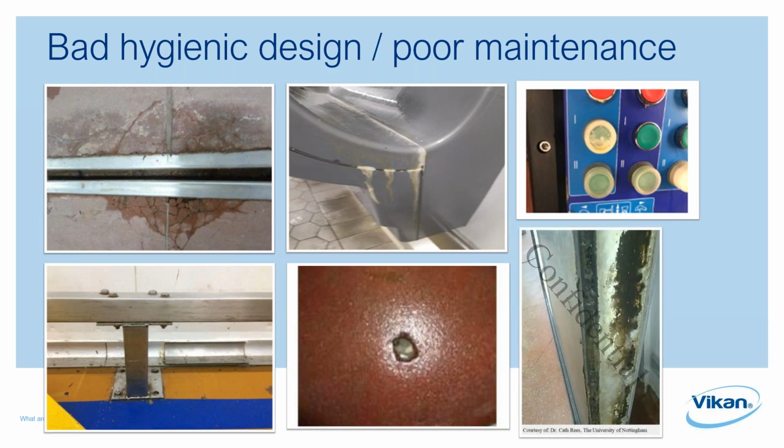And this last one is an example of where a company had been experiencing a long-term persistent issue with listeria. And it wasn't until they had a refurbishment and removed the plastic cladding from a door frame that they found this very mature fungal and microbial biofilm in the wood of the door frame. Obviously, wood not being suitable for this wet production environment. So you never know where you'll find these biofilms.